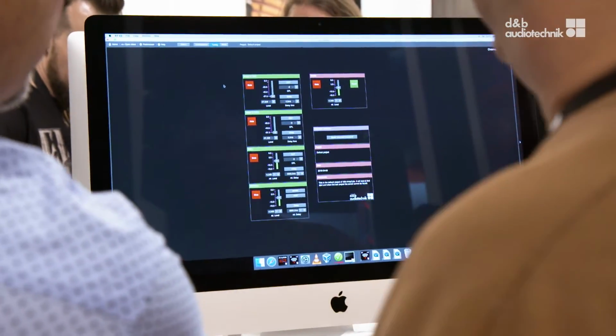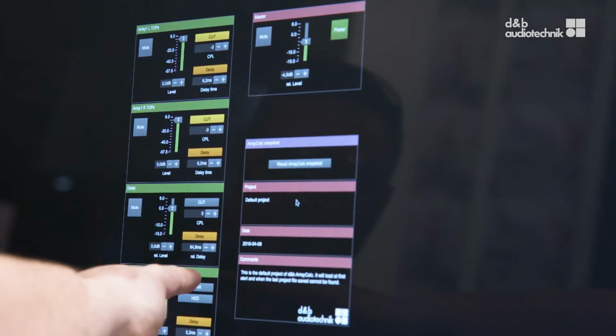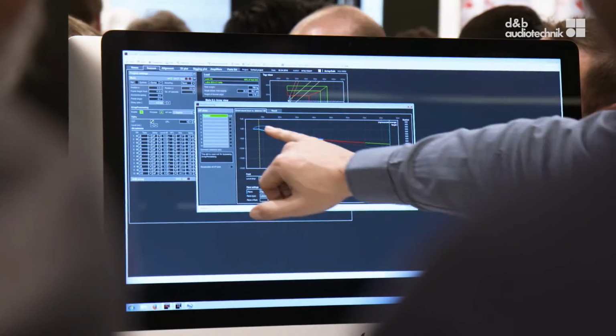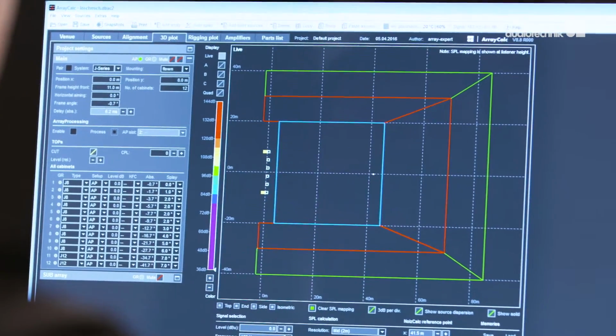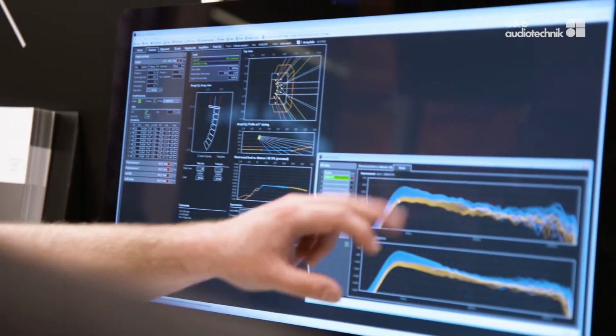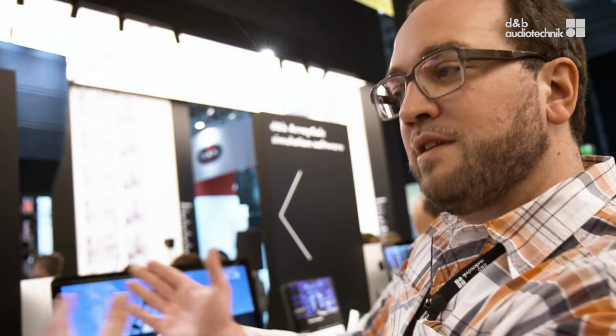We have several computers to try and play around with this workflow, to get guests in touch with it. So it starts with ArrayCalc on the right side, where you design your systems, where you design line arrays, where you can simulate line arrays. Then you save your project and you can nicely transfer it onto our R1 remote control software. And when you have created your remote control software project, your kind of customized remote control surface for a DNB system, you can simply transfer it to the amplifiers.